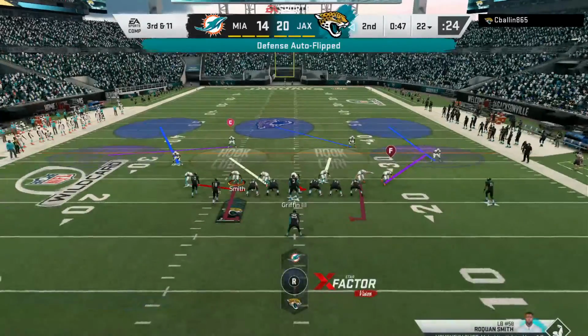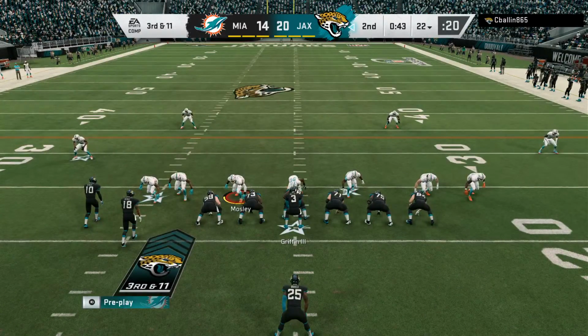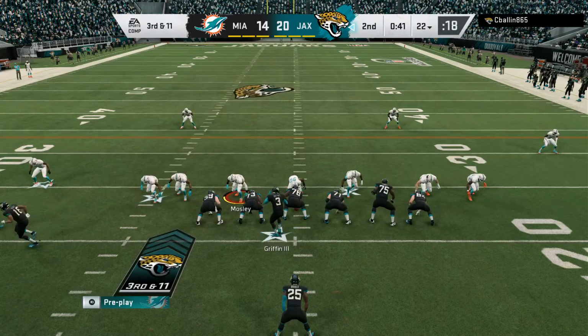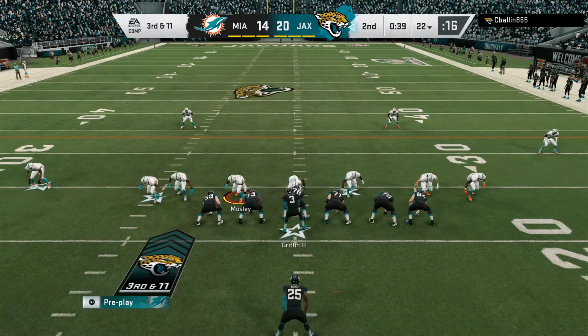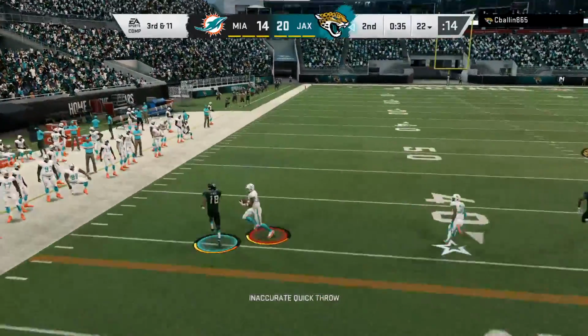It's almost like baseball. Guys at bat, people are on base in scoring position. One guy doesn't get him home. The next guy comes through and picks him up. And avoids the turnover. To throw on third down, Griffin.